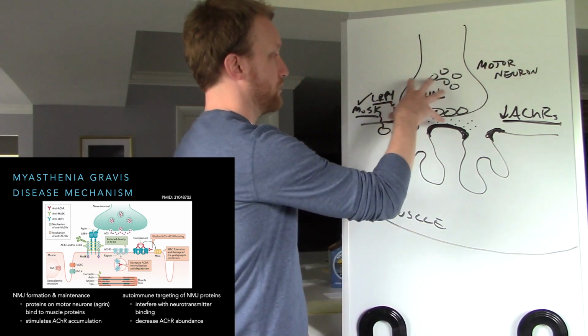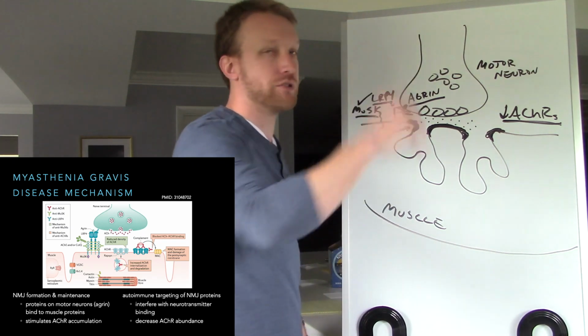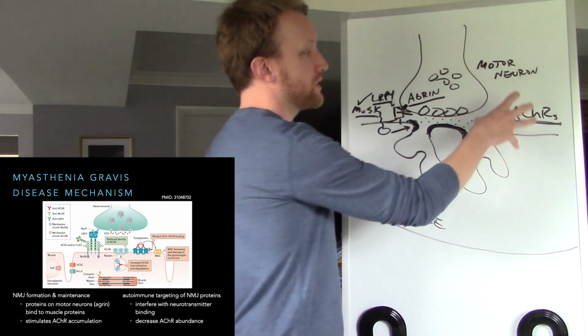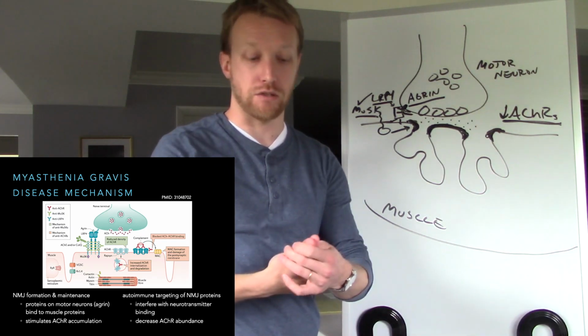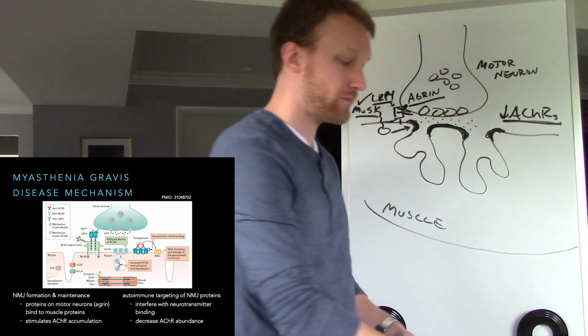So we can futz with these proteins, agrin, LRP4, or MuSK. That's going to reduce the abundance of acetylcholine receptors. Or we can bind to acetylcholine receptors themselves. And that's going to interfere with their binding of acetylcholine, or it can cause internalization of acetylcholine receptors.